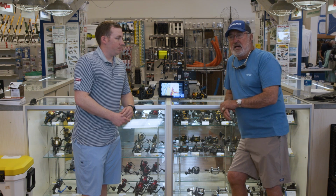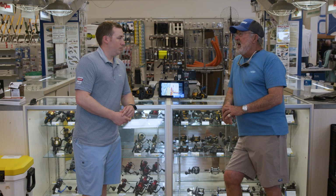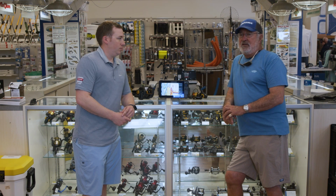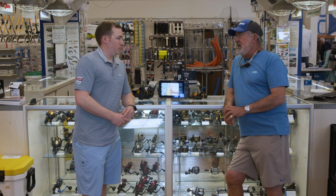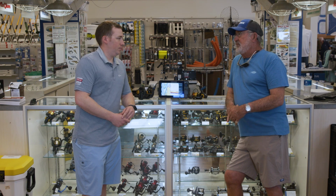Oh, definitely. And I really like the Reveal C-MAP, and I'm able to find spots that I've never found before. The radar helps me navigate at night or safely and early in the morning and stuff like that. And then also the autopilot on the trolling motors, I use a ton, so it's really good.